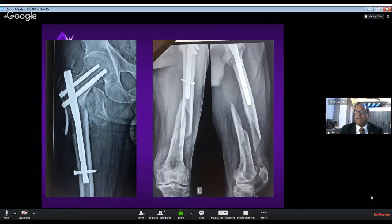A good implant from a known company is very, very important. On the left, you can see it's a copy of a PFN where the tip of the screw, the tip of the nail and the interlocking are so near. And that is the reason why it can have problems and periprosthetic fractures like the gamma nail. Whereas on the right, there is no tapering of the nail, though the interlocking screw hole is away from the tip, but there is no tapering.